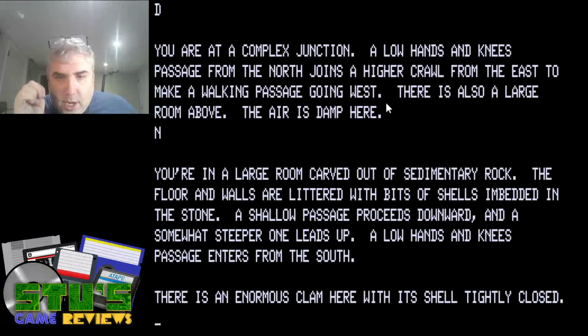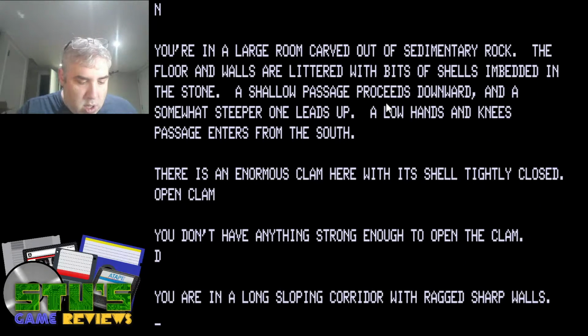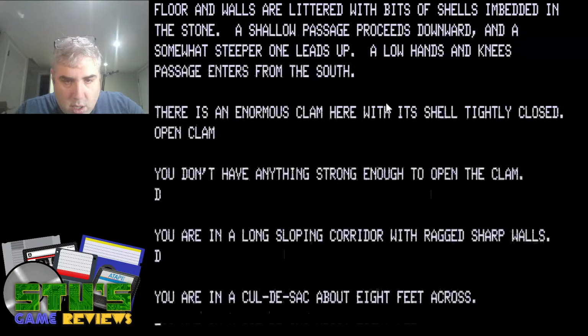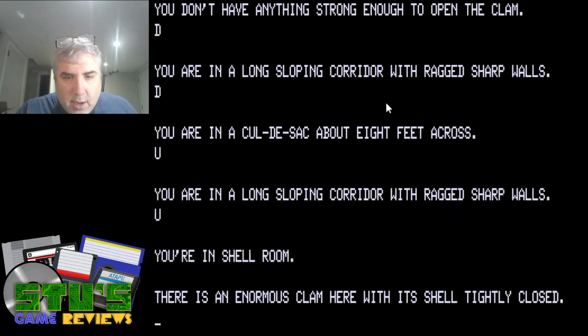There's an enormous clam here with its shell tightly closed. Now, I don't know if I can open the clam. You don't have anything strong enough to open the clam. Alright, so I gotta find something to open the clam with. And I can go down from here. Okay, and then down again. Oh, okay, I get it. Alright, up. I'm going back to where I was. It's like a dead end. Alright, so I gotta find something to open this clam with, and I don't remember what you're supposed to do. So, we'll see.